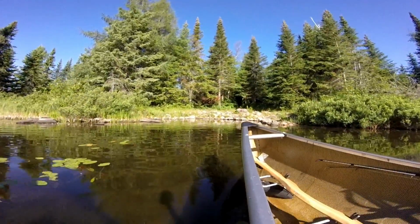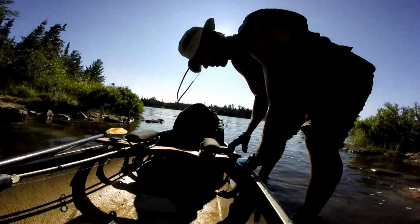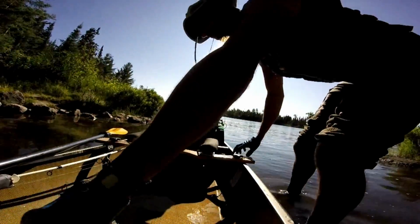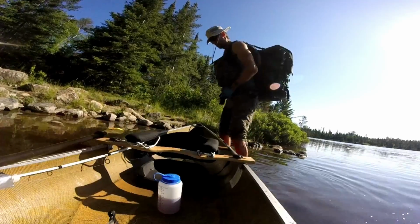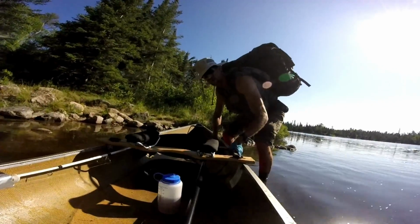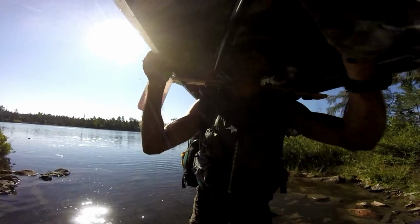What I think for this one, I'm going to turn the camera around. This is what I was talking about with that portage yoke. Got to get it in the right spot and clamp it down. Here we go. Oh man, the map flopped up in the way. There.